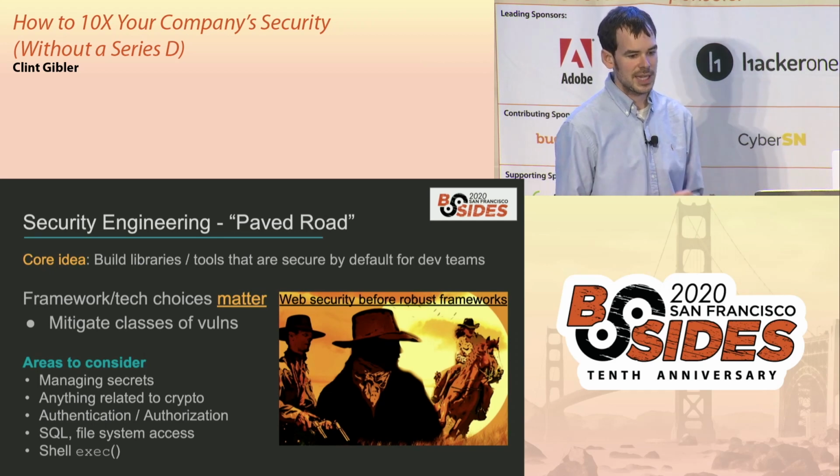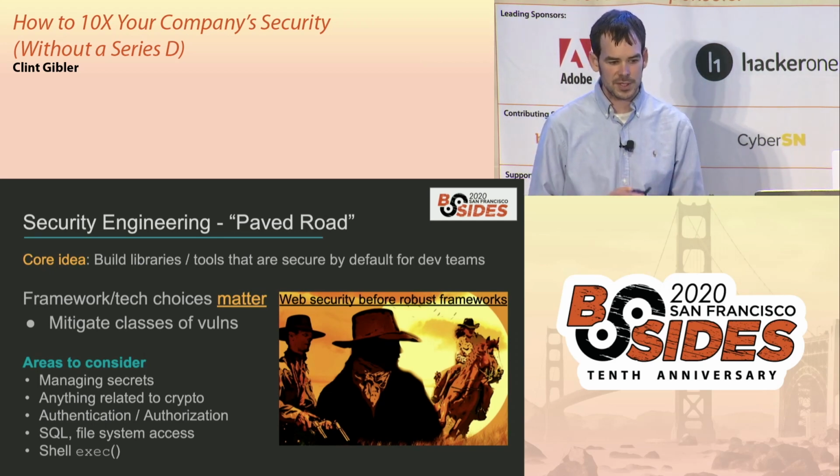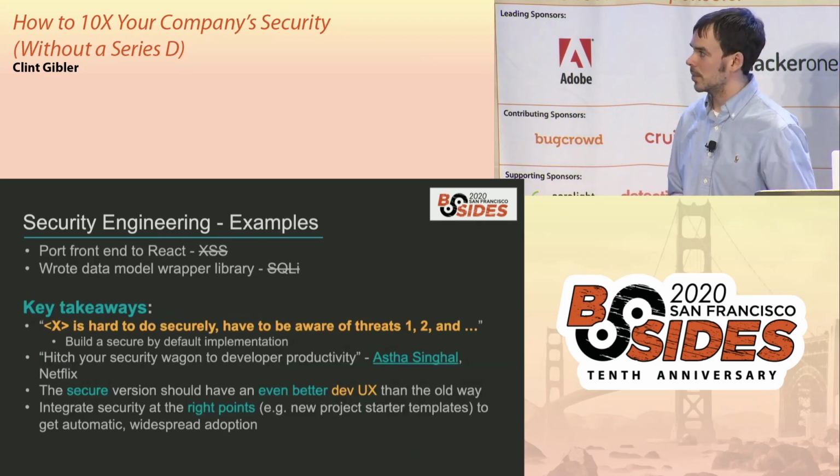So when you're thinking about where do we focus these efforts, generally managing secrets, anything related to crypto, authentication, authorization, SQL, file system access. All of these things are good areas to start, but really it's broader than this. These are just some examples.